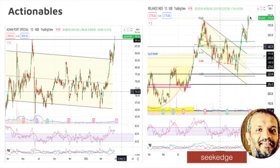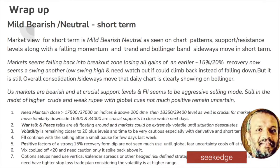Client interest also is there as the trend is again climbing back and making all-time high levels. Momentum has taken a support and is bouncing from the RSI 60. So trend is good, volumes are good, price pattern is a cup and handle breakout, and the retracement already happened. Now further performance can be expected, and you can take long swing trades on both Adani Ports and Reliance.